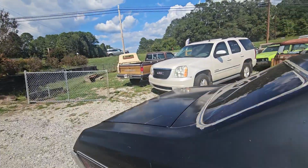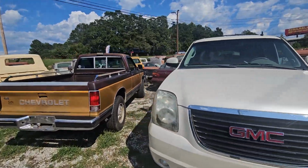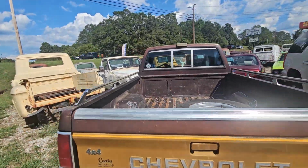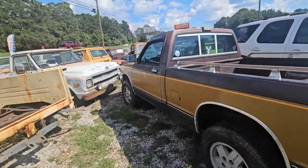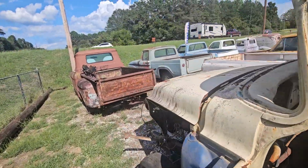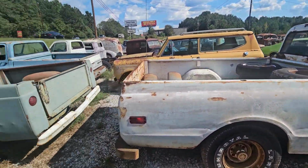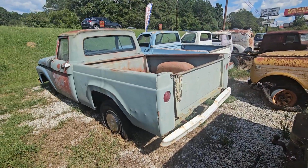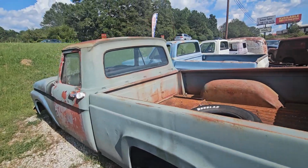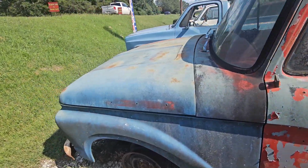I think there's another Ford up this way. We got a lot of Ford. We got Chevrolet. We got Oldsmobile. We got running cars. So if you see something in the background you like, let me know. We sell antiques. We sell plants. A little bit of everything. So we got this one. Let's see. This is a 1965. It's $2,500. It does have a motor and a transmission in it.